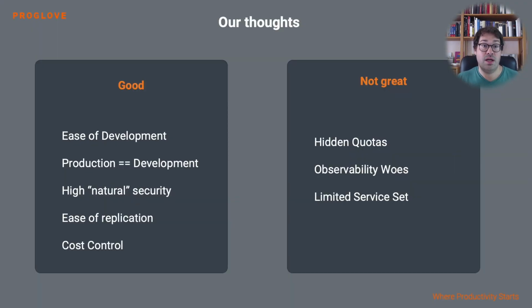So to sum it up, obviously, I'm not necessarily saying that you should replicate this. This works in our specific instance, in our specific environment, but I think it's a very interesting approach to making development easy and also reproducible. Having a production environment that's the same as a development environment gives you really high natural security, because as a developer, it's really hard to break security on this system. Environment replication is extremely easy. Also, it gives us a good amount of cost control, because AWS accounts are, again, relatively easy to cost control.